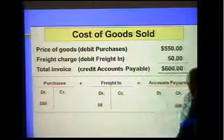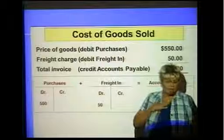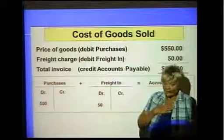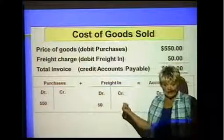Does somebody have a question? I was just going to say, if we keep track of the freight in, it also gives us some indication of if we're shopping for freight carriers. You know, then you kind of compare. Yes, exactly. Exactly. You want to get the best deal because that's the cost to us, isn't it? That's the cost to us as far as, of course, we're going to pass it on, but we still want to get it as cheap as possible.